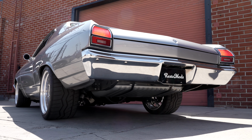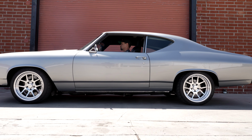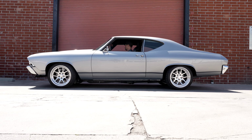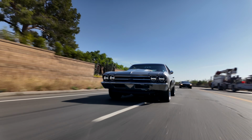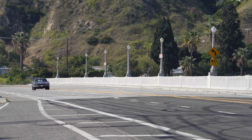So it's safe to run on pump gas, but this thing's probably capable of upwards of 1,000 horsepower on the right fuel. But at the power level it's at, it's plenty in this car. Even on a drivability tune, I think at 3,000 RPM it was already at 550 horsepower. And it revs out to about 7,000 RPM.